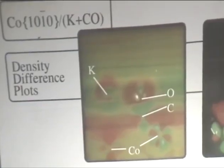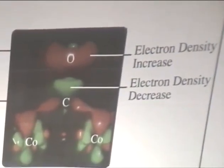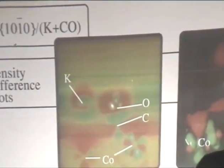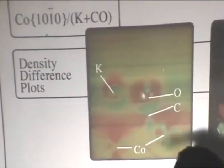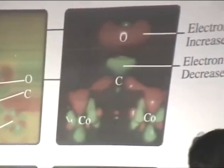So here we have the cross-section through the surface. First of all, in the top curve here, we've got a cross-section showing the charge density difference that occurs when you bring the potassium atom up to the surface. So we're looking at the charge density, first of all, without the potassium and then with the potassium present, just to see what happens to the charge flow around the carbon monoxide molecule.